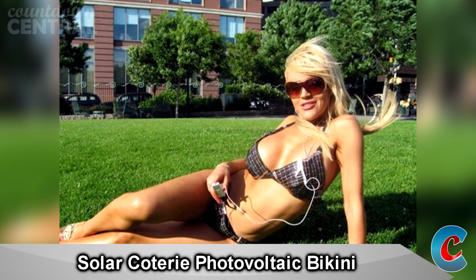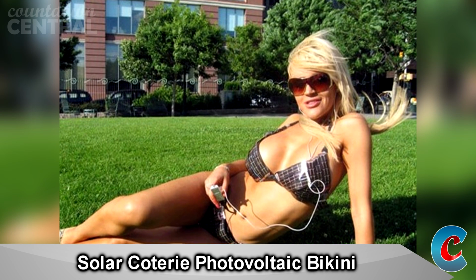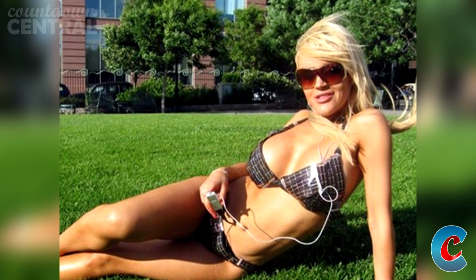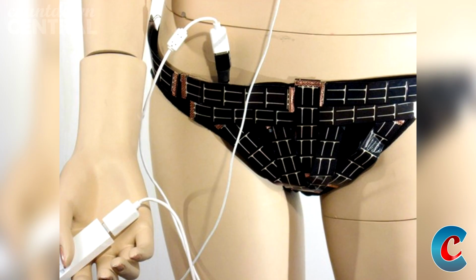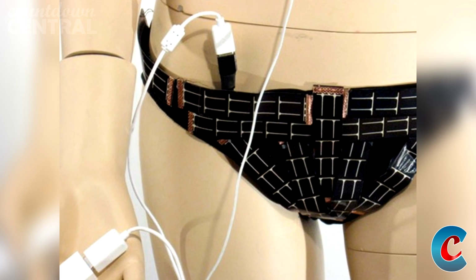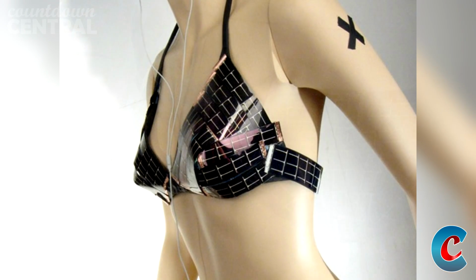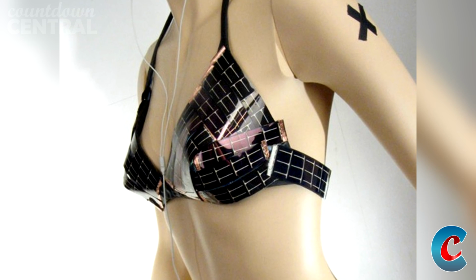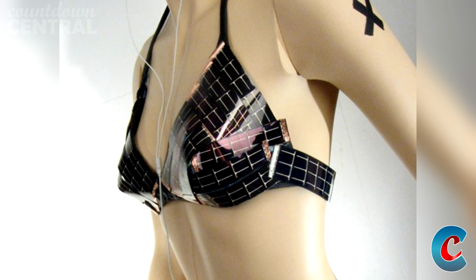Number 5. The solar Coterie Photovoltaic Bikini. Sadly, the price is unknown for this incredible creation, but who cares? I mean, who wouldn't want to charge their phones by plugging a USB cable into their bikinis? The company that creates it has promised a male version and claim it'll be able to collect even more power from the sun's rays, as trunks cover more than a two-piece.